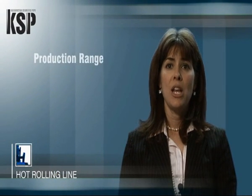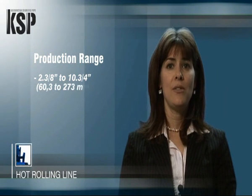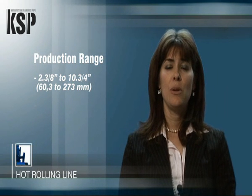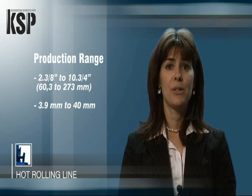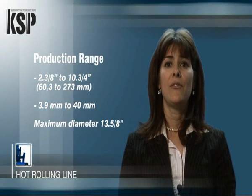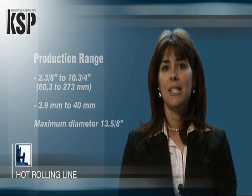The production range for diameters is 2 3/8 inches to 10 3/4 inches, that is 60.3 to 273 millimeters, whereas the range in wall thickness is between 3.9 to 40 millimeters. The maximum diameter can be increased up to 13 5/8 inches with the purchase of the appropriate tools, since the key machines have already been engineered taking this into consideration.